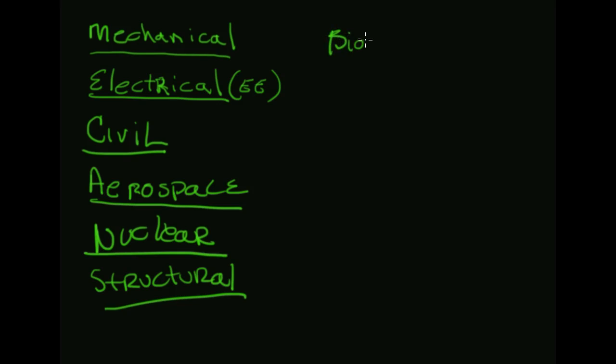We have biomedical. Okay, so biomedical engineers work with anything that's in the medical field. They design systems and equipment that work in that field. So it could be surgical devices, things like laparoscopic surgical tools, or prosthetics like artificial limbs. Durable medical equipment, like CPAP machines or something that helps people breathe, things like that. This is the type of thing a biomedical engineer would get involved in.